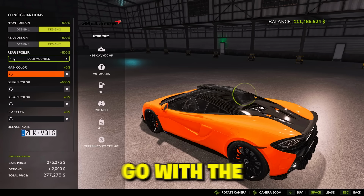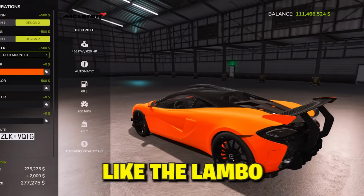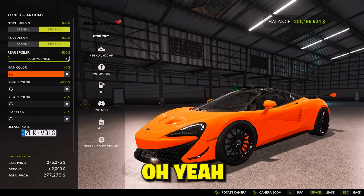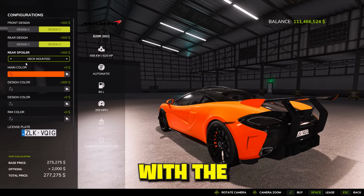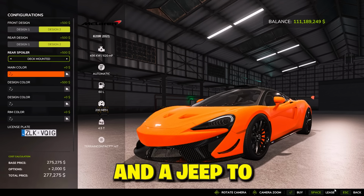Track spec, or you can go with the, yeah, honestly the track spec looks the best, but you can do deck mounted as well, like the Lambo. Let's see what it looks like from the front. Kind of like that or that. Oh, yeah, this wing is better. Okay, we're going with the deck mounted. That's cool. Let's go and buy this thing, guys. We get 2 supercars and a Jeep to drive back.